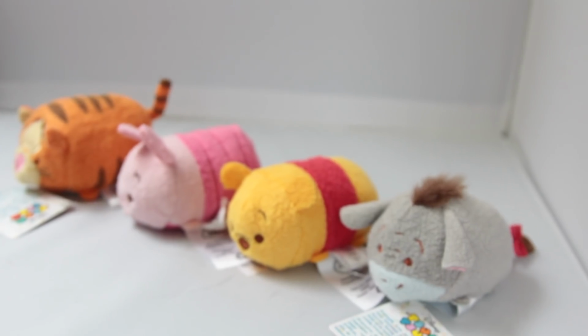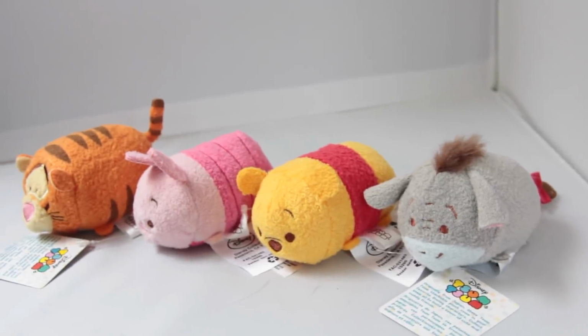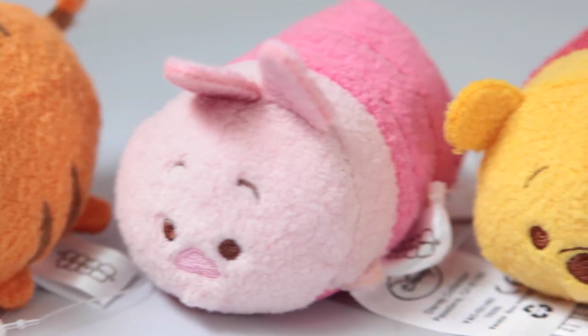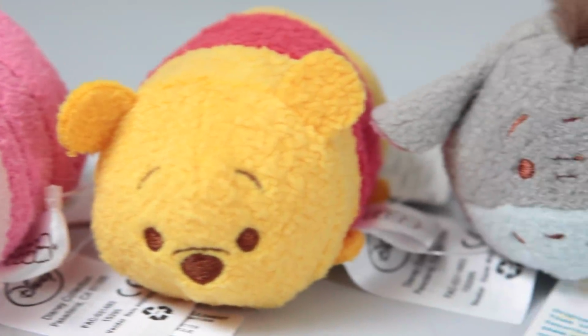So I got Winnie the Pooh, Piglet, Tigger, and Eeyore. There was a bunch of different characters. I got these ones specifically for her, and I know she's gonna be so happy to find these. And for $1, a great deal.